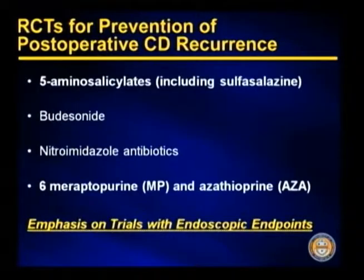Well, there have been a number of randomized controlled trials looking at different medications. When I initially made this slide set, I had something like 82 slides that follow this slide, and I promise that I'll only show you 3 or 4 of the highlight slides. But there have been a number of studies on 5-aminosalicylates, budesonide, the nitroimidazole antibiotics. So in this country, it's metronidazole, Flagyl. In Europe, they use a lot of ornidazole, which we can't get very much in this country. And then 6-mercaptopurine and azathioprine.